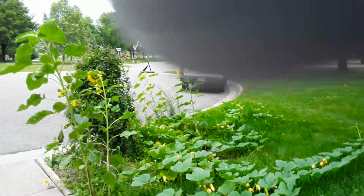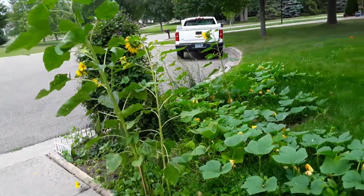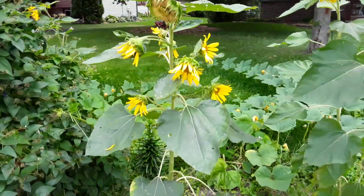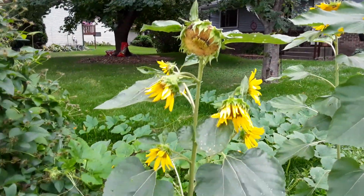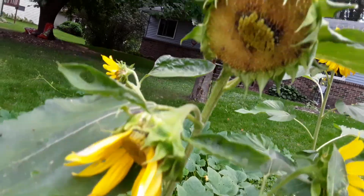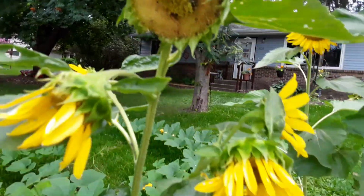Okay, so first, oh, something's in the way. What's in the way? Okay. There we go. Fixed that. Okay. So, here's my multi-head sunflower. And most of which are almost done. And that top one, not only is it done, but they've eaten most of the seeds out of it already. But that's what they're for.